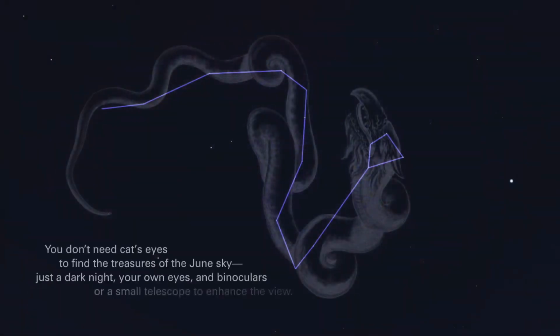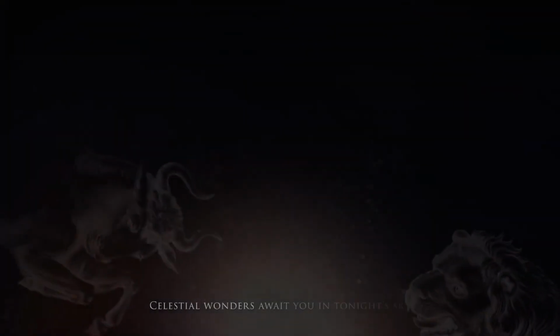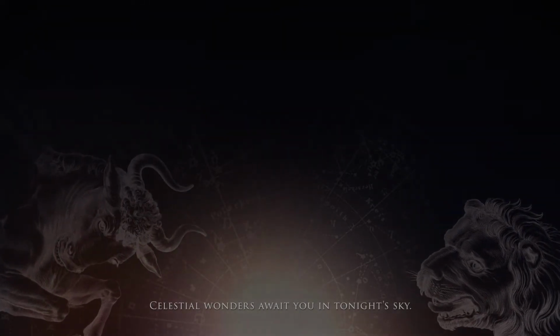You don't need cat's eyes to find the treasures of the June sky. Just a dark night, your own eyes, and binoculars or a small telescope to enhance the view. Celestial wonders await you in tonight's sky.